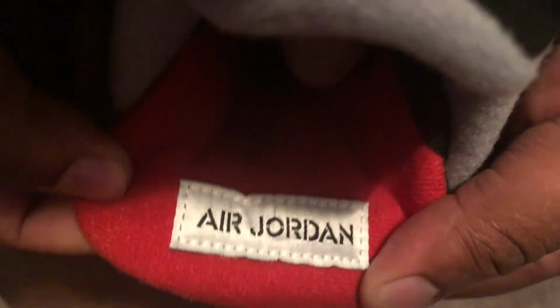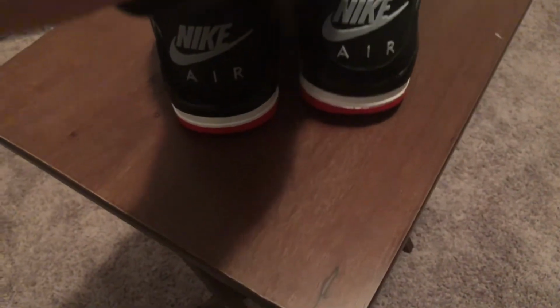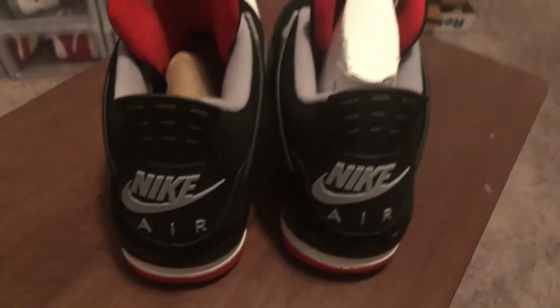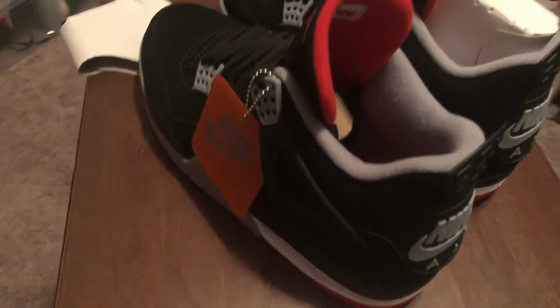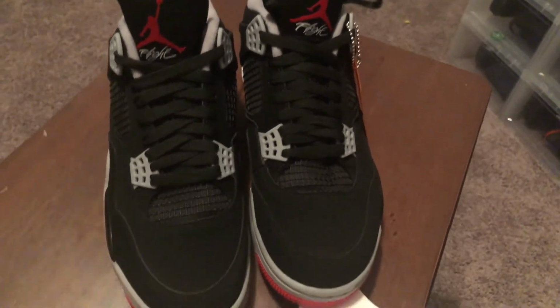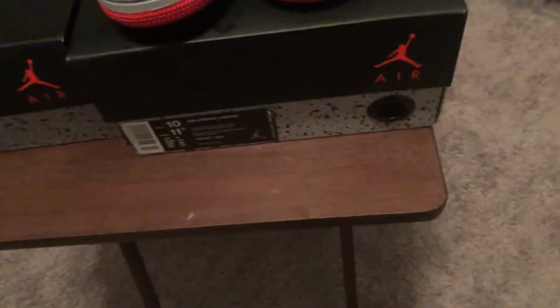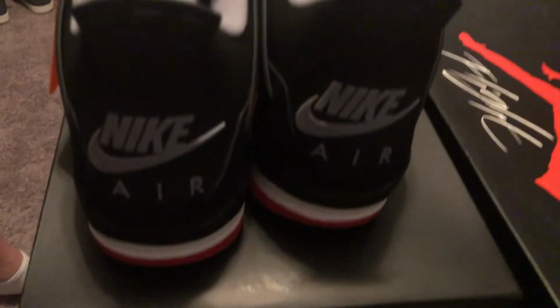Let's go down some more there. Air Jordan right there. On the inside, I don't know if you'll be able to see it, got the Nike Air on the inside, with the gray sock liner. But of course, what everybody paid for, Nike Air on the backside. Ain't it pretty? Other than the Nike Air, on the inside and on the outside, there's no difference. We're going to show you a difference in the two. 2012, 2019, but another big difference besides the Nike Air on the backside.